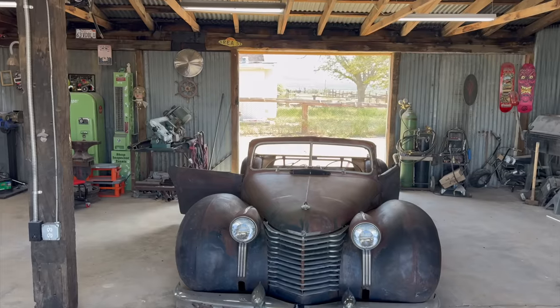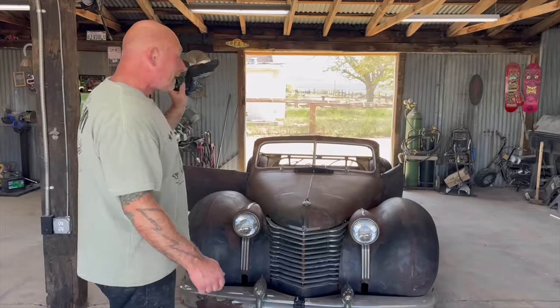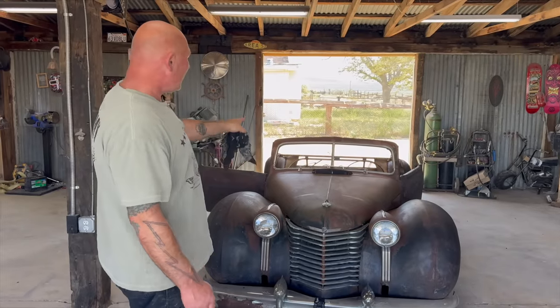So this task is going to be pretty short and sweet, but we're going to see what we're getting into. I'm going to cut this windshield frame right off and the cowl vent too.